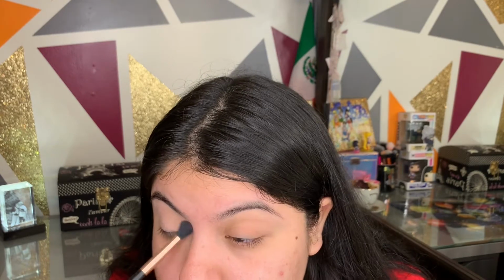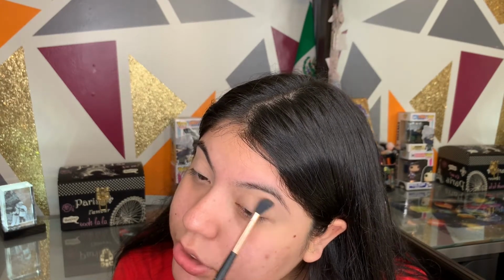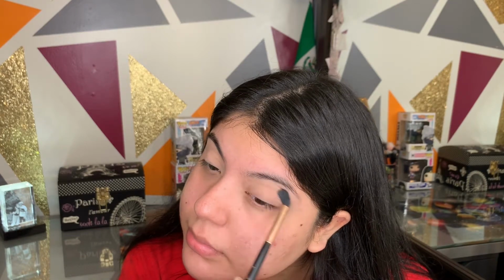Okay, so what are we gonna do? I feel like I didn't get bad at shadows. I do want to do this with other palettes too, but I'm not sure yet. Let's see how this goes first. Okay, so I guess we're just gonna start with Secret and put it in the crease. Okay, now I'm just gonna do the same thing to the other eye.